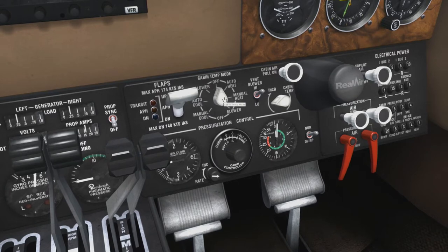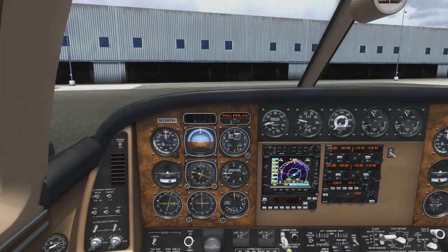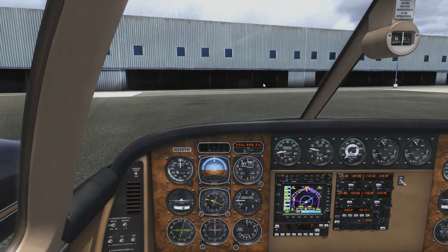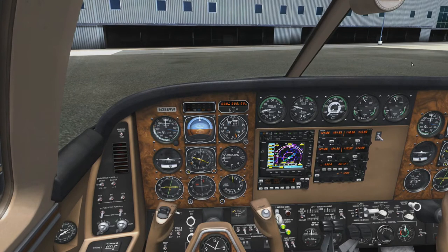But there you go. I'll go ahead and put that on auto cool, by the way. Since it's there. I think that's right. I always suck at pressurization. I'm not sure why. Alright, we can go ahead. Let me bring this back up. We'll go ahead and taxi.